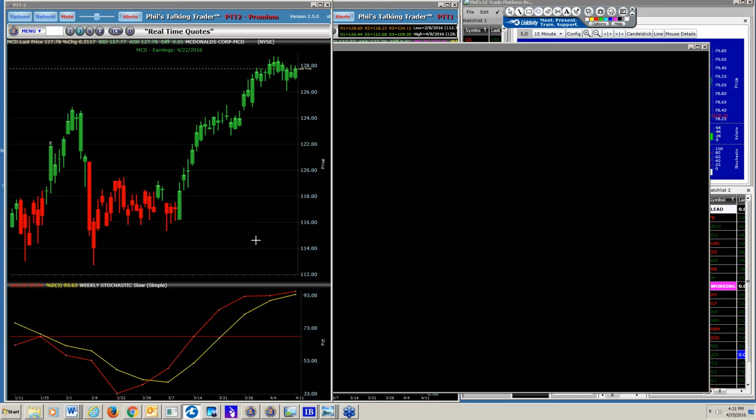So for the sake of buying, here you are. It simply tells you to buy. Now you wait. When it turns green, you wait the second day until you get experience. Then you can buy the same day. The third day here is where you would have bought.